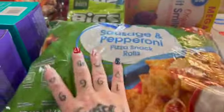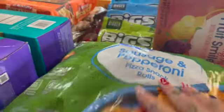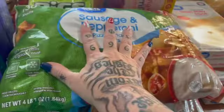And I got 2 gigantic bags of these sausage pepperoni pizza rolls. There's 130 rolls in each bag. These are great to have over the summer. They're good for lunches and stuff.